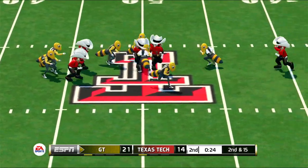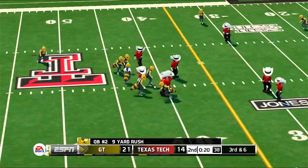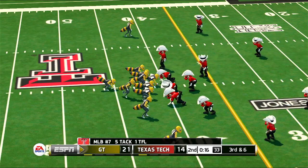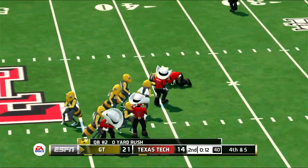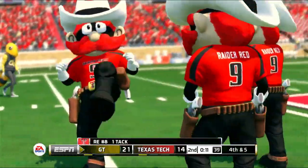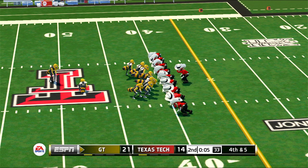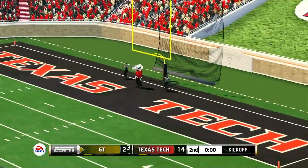He scrambles. And he is drilled at the 41. Scrambling around. And he's tackled at the 41-yard line. So he tried to scramble there, but it didn't even look like he got a yard. He just got lucky to get to the line of scrimmage after that play. They'll line it up for a very long field goal attempt. Georgia Tech is hoping to make this a 2-score game. Kicks up, and he splits the uprights.